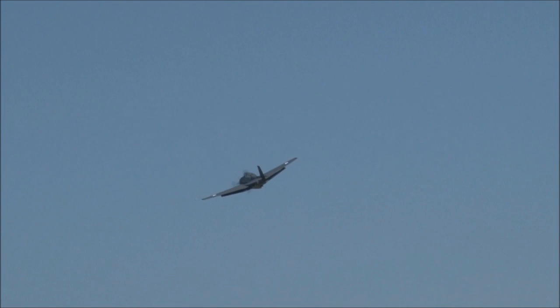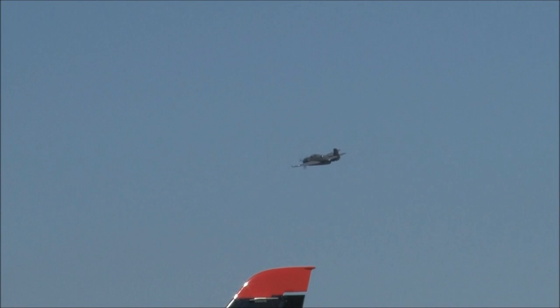Sometimes the landing signal officer will just kick one foot out to let the pilot know that he needs to step on that rudder to get himself lined up. That was the sophistication they had from the LSOs.